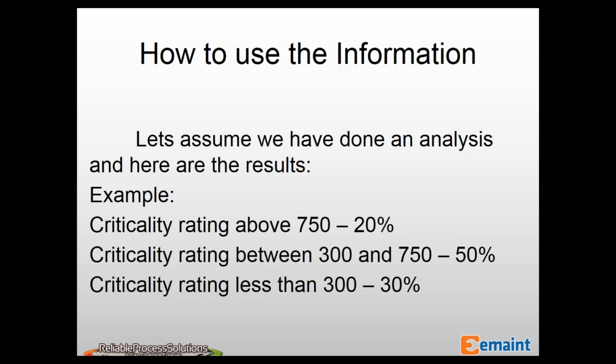So what do you do with this information when you get it? At the end of the day, once you've gone through and ranked all of your assets, you're going to end up with numbers. And your numbers are going to probably be relatively evident and have naturally occurring breaks. You'll see groups of numbers. Typically, you want to look at the highest 20 to 25%. In this particular case, for our example, the criticality rating over 750 was 20% of our equipment. 50% was between 750 and 300, and then the bottom 30% had a criticality rating of less than 300.